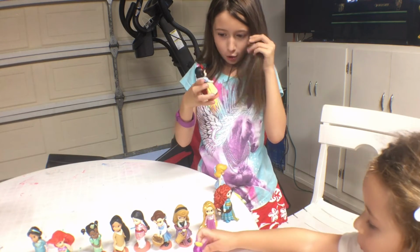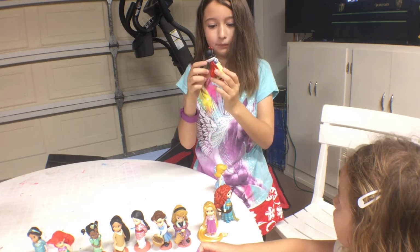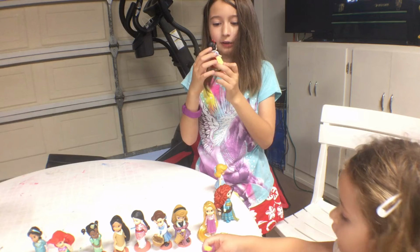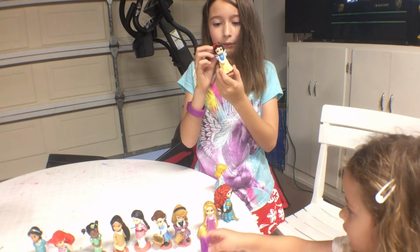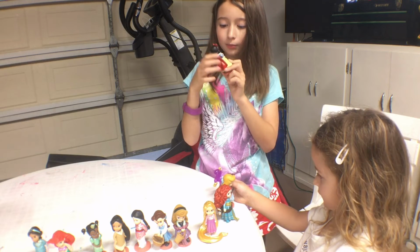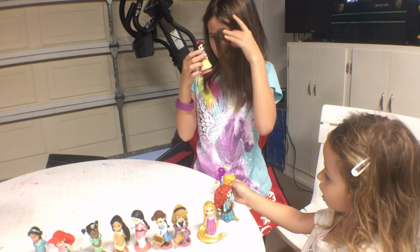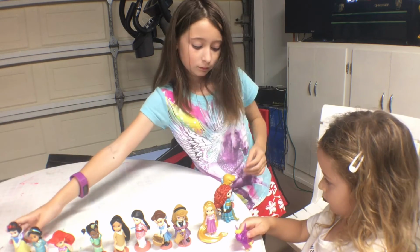What is this? This is Snow White, where she has lots of color. She has a multicolored dress. Black hair and one red bow. She also has very dark grayish eyes, and she looks very cute.